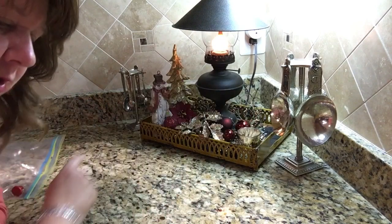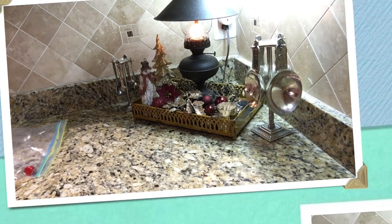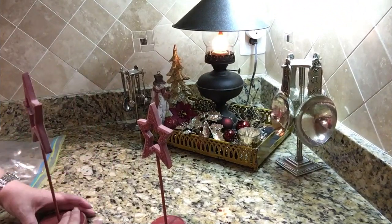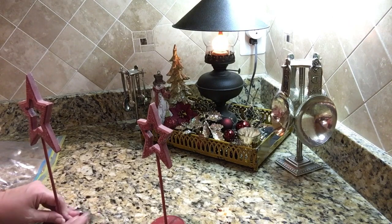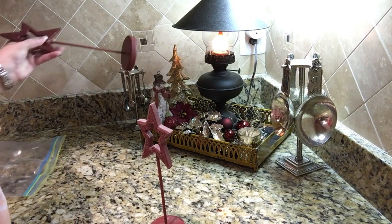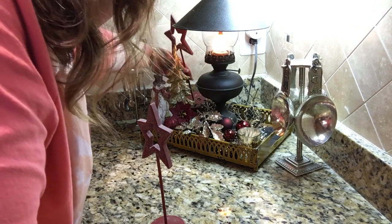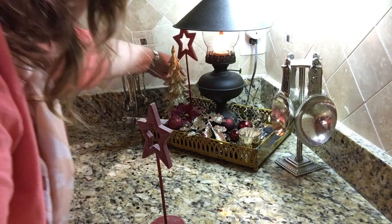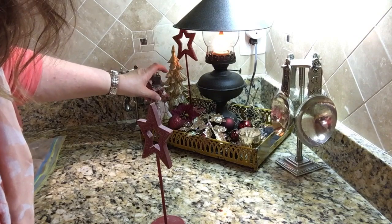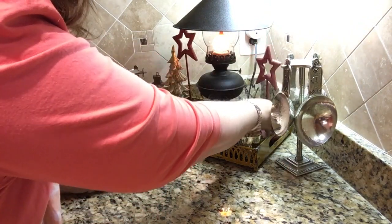You know what? I'm going to go see if I can't find something to put back in that corner. I'll be right back. Well, I didn't have to go very far. I had these on my ivy table through the summertime. I took them off to do that other decor. Let me see if I can fit this in back there. Just a little star. Sit up there, buddy. For that side, and maybe one for this side. There we go. I like that.